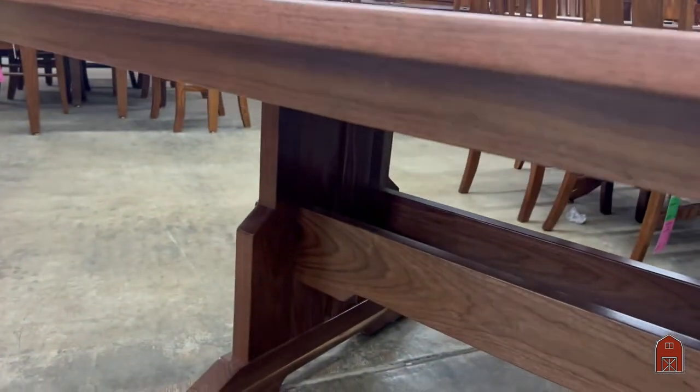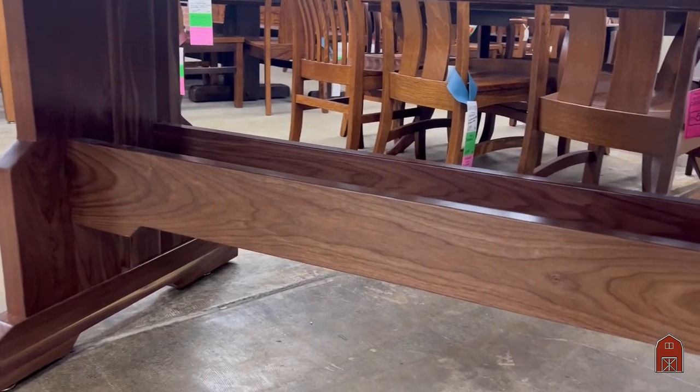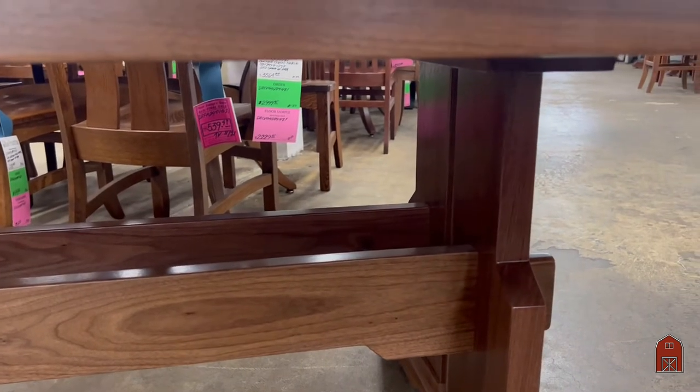And the pedestal on this is kind of unique. It has a double trestle. It has very, very simple lines that could be either in a mid-century or a Craftsman simplified version.